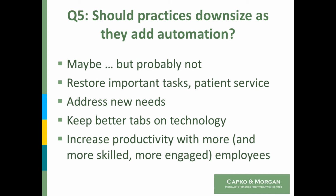So I urge practices to tread lightly with this idea that you're suddenly going to cut back on staff. The other big thing I want to emphasize here is that over the last 5 to 10 years, all of these extra burdens of collecting have hit the front desk in particular, but also the billing team as well. They've all taken away from other things that staff could be doing that are really valuable for patients and really valuable to your practice business.